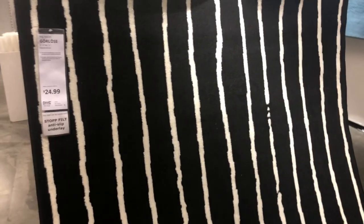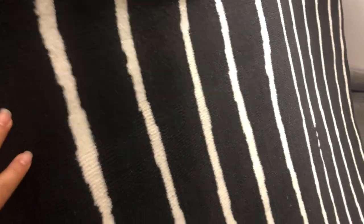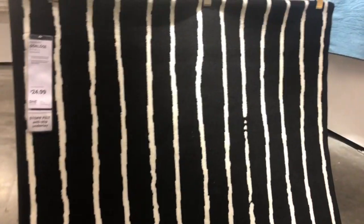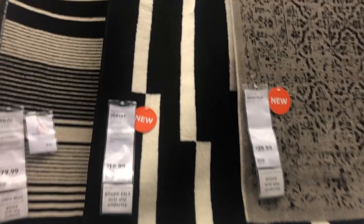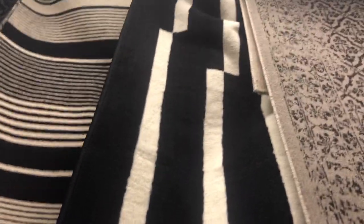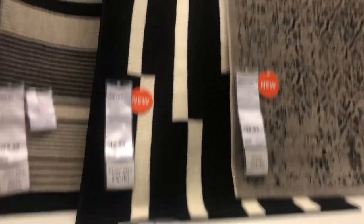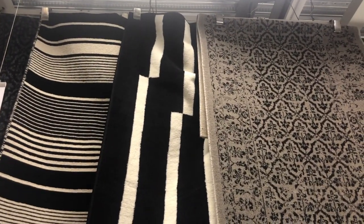I think this rug is really cute. It's black and white and stuff. I don't know about the whole straight. It's kind of giving me zebra vibes. I don't know, but it's one that's not fully white and one that's not fully black. So it might work. I like it. Or there's this rug. It's less distracting and less zebra print. I actually like that one better. But it's just a little bit smaller than the other one. So I don't know.